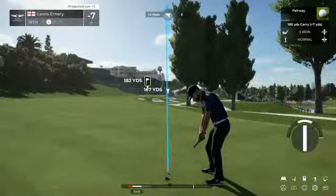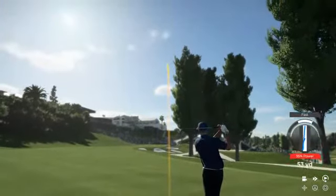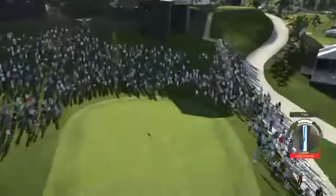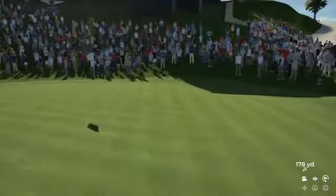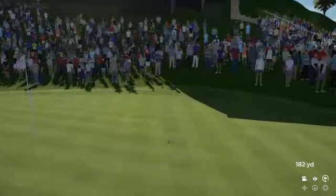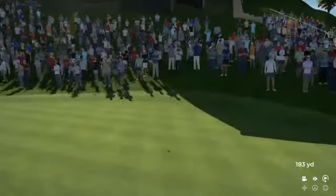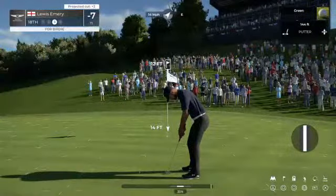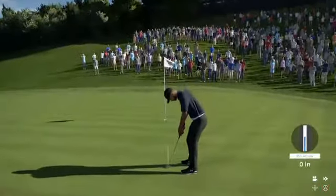Not a bad approach. Grab the putter from the caddy. You're dancing. Chance to move to 8 under here. If it's up, it could be in. Oh, gee, that line was looking good, wasn't it? And that'll be all she wrote today. Well played.